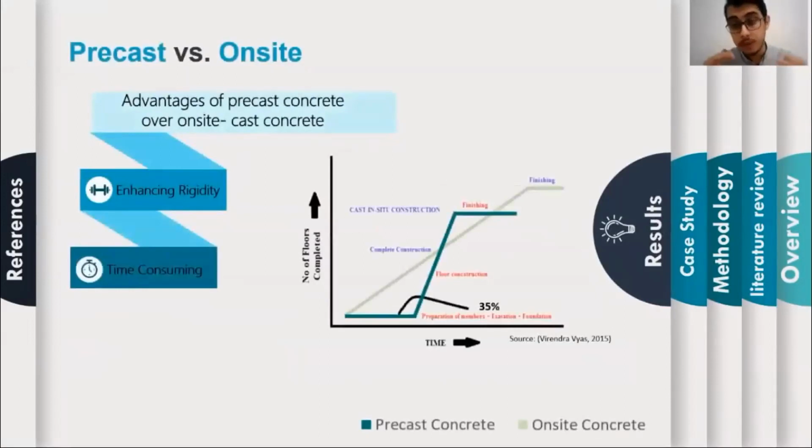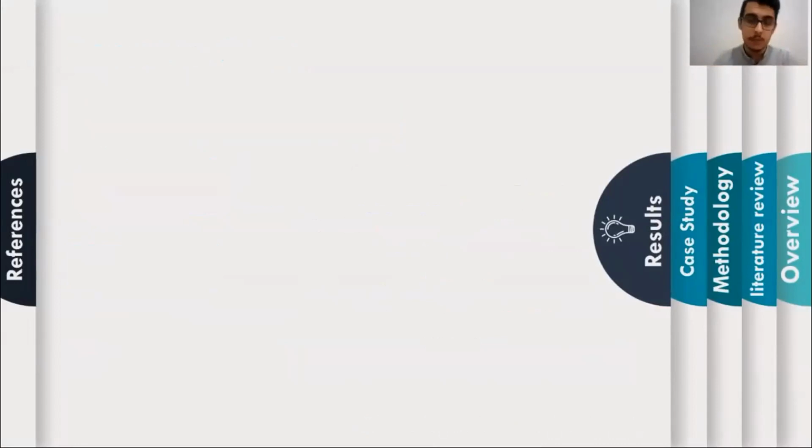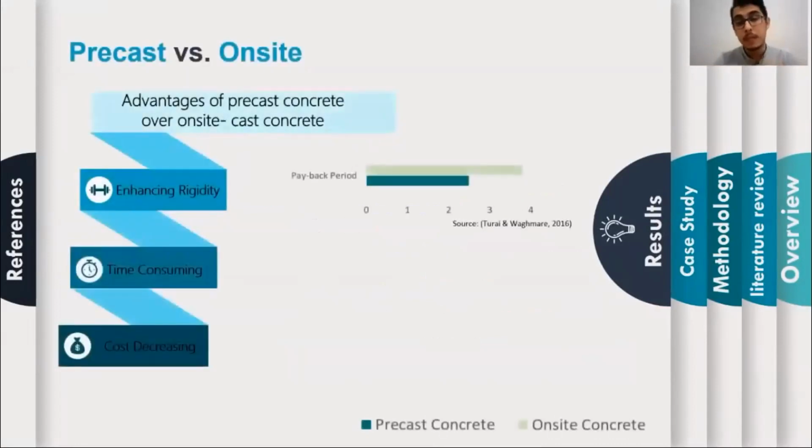Number two, the time consumption: an experimental study also found that precast concrete minimized the time by 35%. Number three, the cost decrease: Touré and Wagner found that the payback period for precast concrete is 2.5 years, whereas for on-site it is almost 3.8 years.